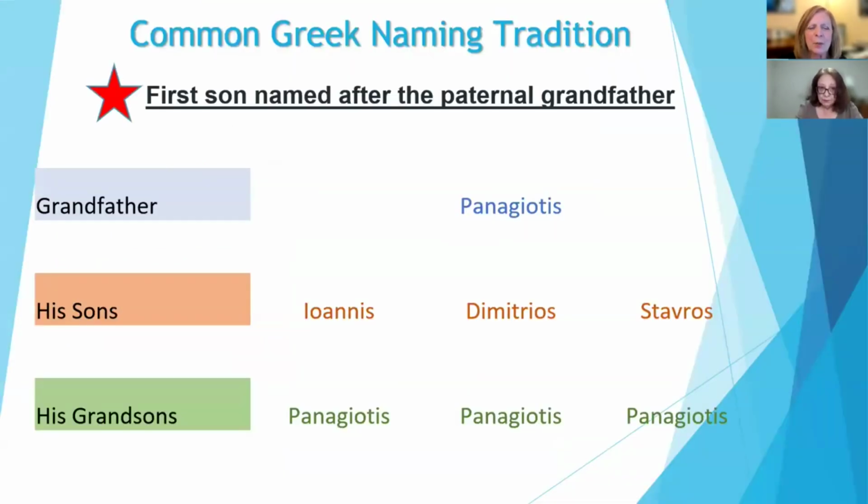And let's talk for a moment about common Greek naming traditions. The common Greek naming tradition is to name the first son after the paternal grandfather. In this example, the grandfather's named Panayotis, who has three sons, Ioannis, Dimitrios, and Stavros. Each one of them has a son, and he will name his first son Panayotis.